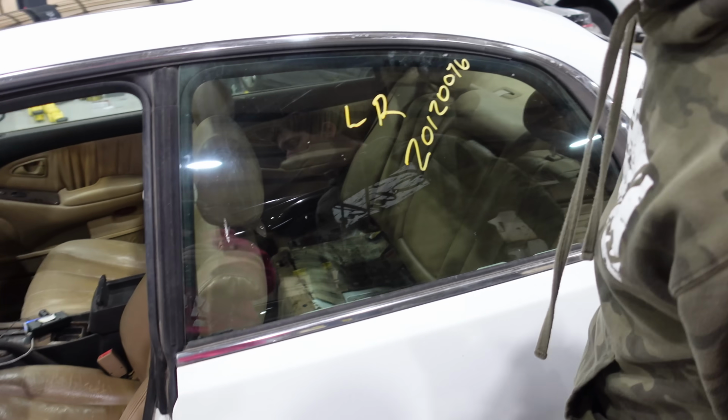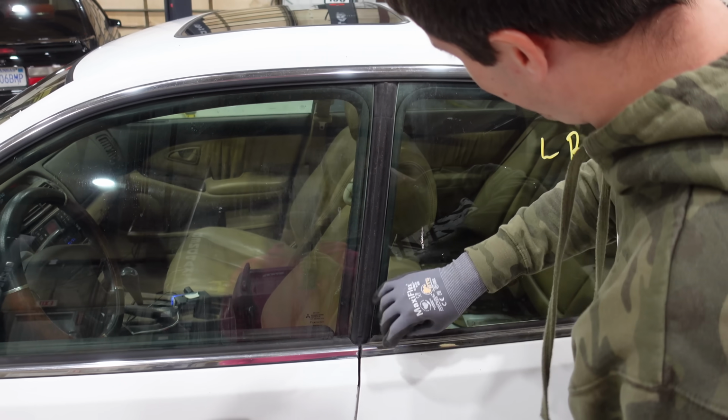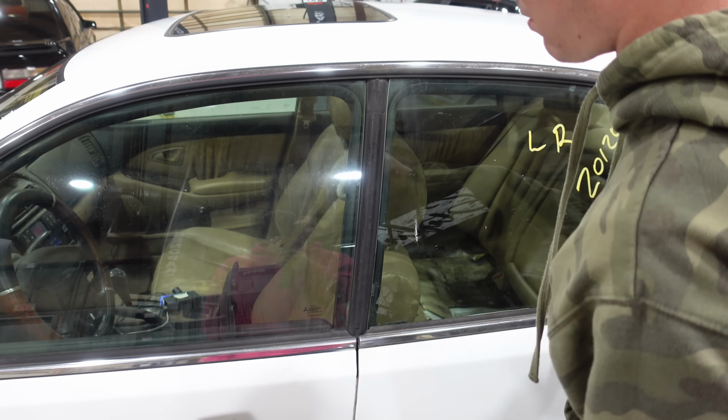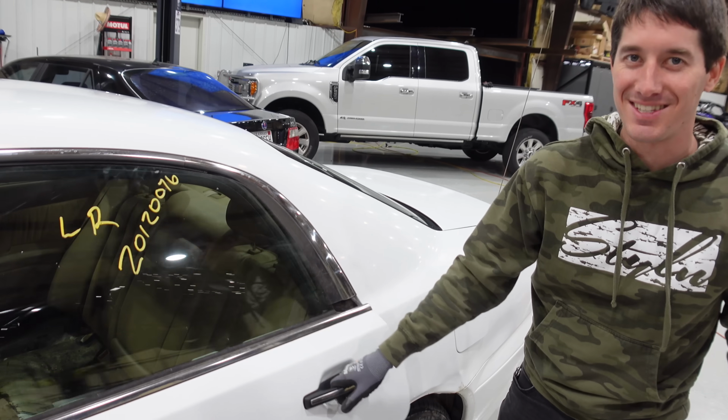Let's close that door. Look at that. Pretty even. I like it. It definitely opens towards the top, but that's how it always was. So, window. We installed a window in a Diamante.